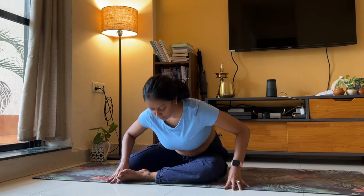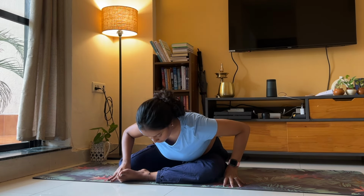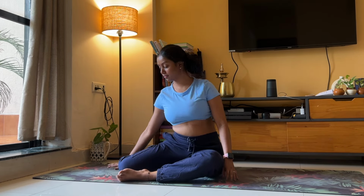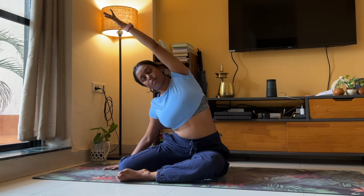Use your hands to support you as you bend forward in this pose. Now this tends to get a little intense on the inner and outer thighs as well. So if you're new to this or if you're experiencing knee pain, you can totally avoid this and stay in butterfly pose instead. We are also going with a mermaid stretch on the same side to open out our obliques.